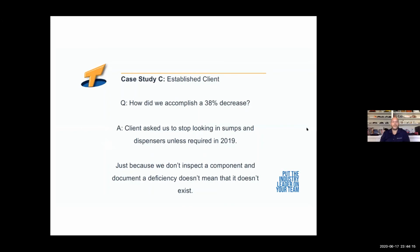We stopped looking at them. In most of the states, sump and UDC inspections are not required. And as a result, the client asked us to skinny back our inspection to what was required by law. So the moral of the story here is just because we don't inspect a component doesn't mean that a deficiency doesn't exist.